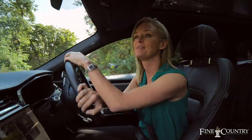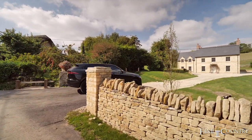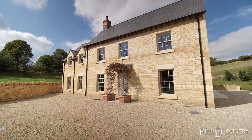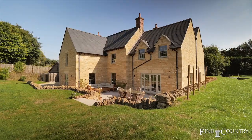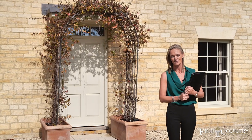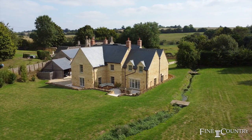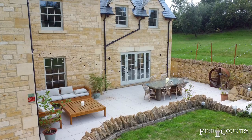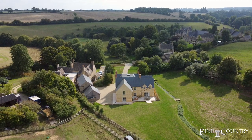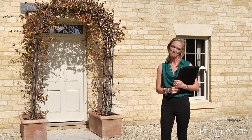And here we are. I am about to show you a very special property. This is an exceptional 5-bedroom family home with over 3,500 square feet in the main house, a separate 2-bedroom cottage, and all set within 2.5 acres of glorious grounds and surrounded by countryside. This truly is an exquisite home, and despite its grand proportions, it has a real warmth to it.